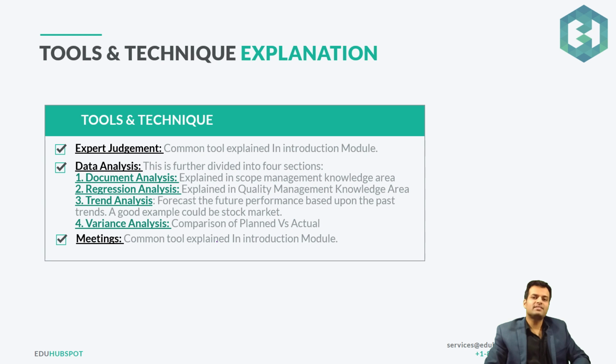Okay, so let's see what are the different tools and techniques which we can use to close the project. As always, expert judgment is always there. You'll see this expert judgment as an important tool over here. Data analysis, we have the document analysis, regression analysis, trend analysis, and the variance analysis.